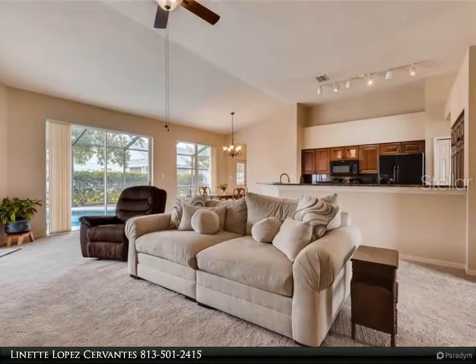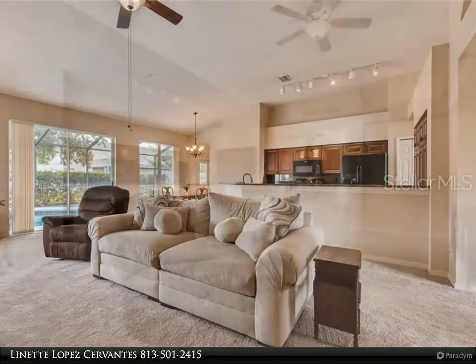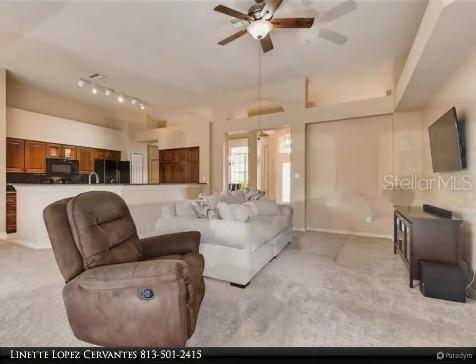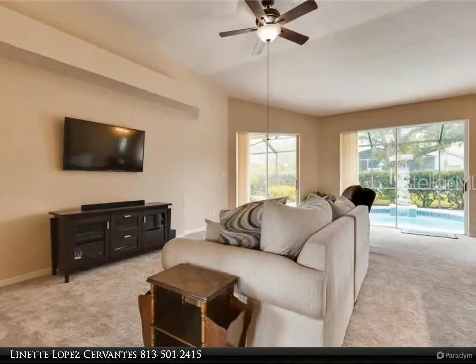Calusa Trace has very low HOA fees, no CDD, and not to mention top-rated elementary, middle and high schools. Close to Veterans Expressway, St. Joseph's Hospital, shopping and dining. Your chance to get in before the next school year.